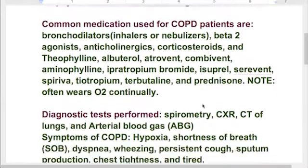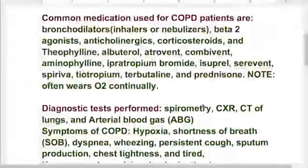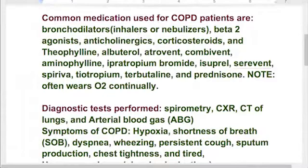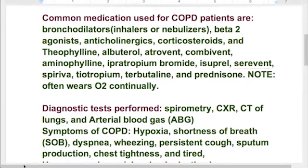Common medications used for COPD patients, you'll see these a lot: bronchodilators, inhalers and nebulizers. Corticosteroids, you're going to see those a lot. The theophylline, albuterol, Atrovent, Combivent. You notice how the names all sound kind of the same. Serevent, I see that. Spiriva, that's a new one, and you may have seen that one actually advertised on TV. You'll see it because it's a new one.